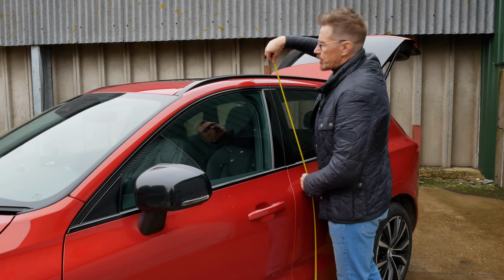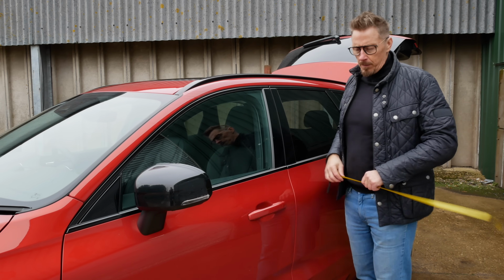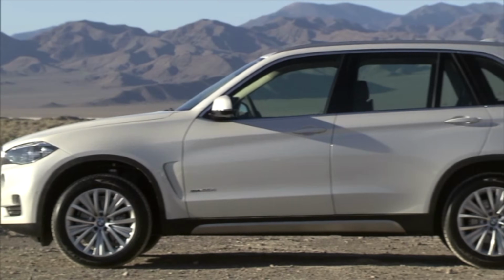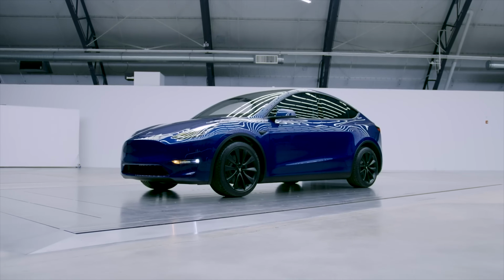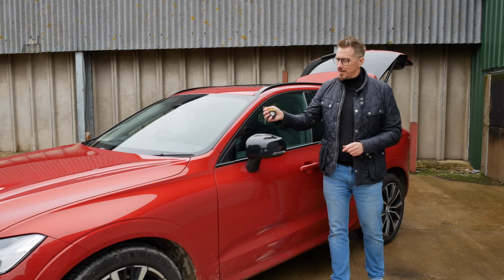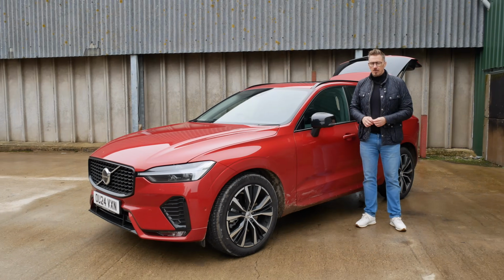Here's something you don't get with pictures. It's the size of this car. Now, I've discovered something. What about this? This is the BMW F15 X5. It is the holy grail, as I say, of SUVs. Everyone loves them, so many fans. And this is another car which everyone loves, the Tesla Model Y. Both of those cars are the same size as this. I wonder whether Volvo have hit the jackpot just by making a car the right size.